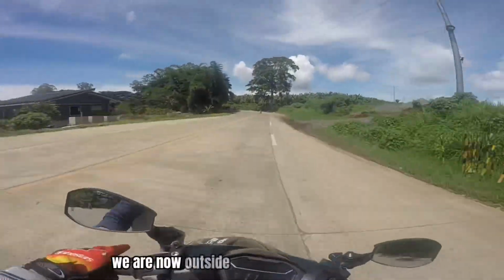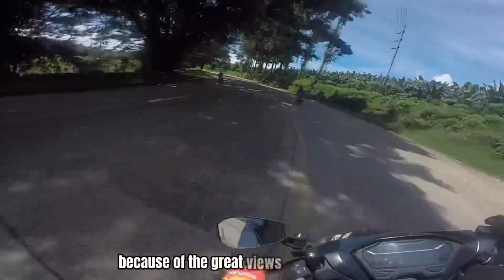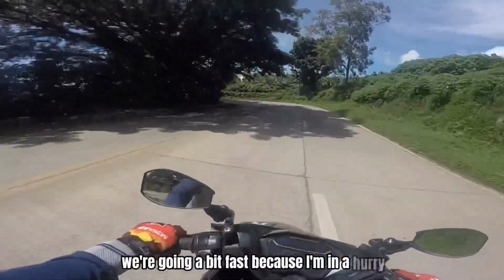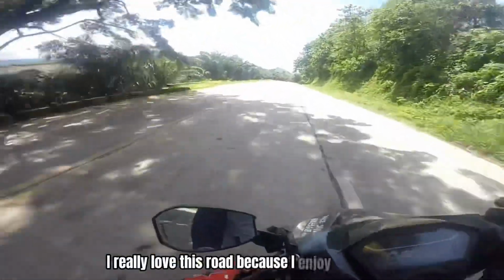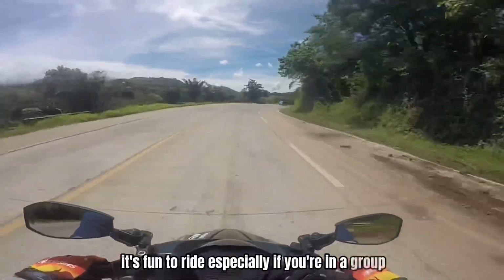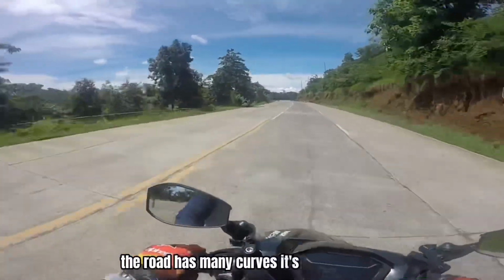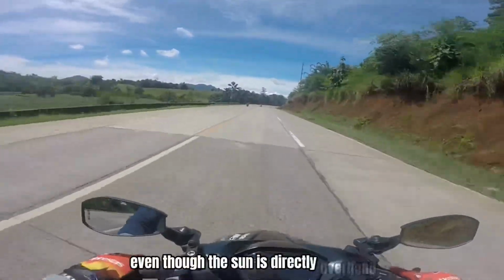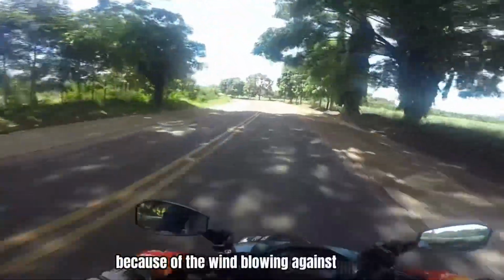We are now outside the center of Pangantucan, and this road is beautiful because of the great views and many curves. We're going a bit fast because I'm in a hurry, and it's already midday. I really love this road because I enjoy riding here. It's fun to ride, especially if you're in a group. Everyone will surely have a great time. The road has many curves, it's nice and wide. I continue my journey even though the sun is directly overhead. I don't really feel the heat because of the wind blowing against my body.